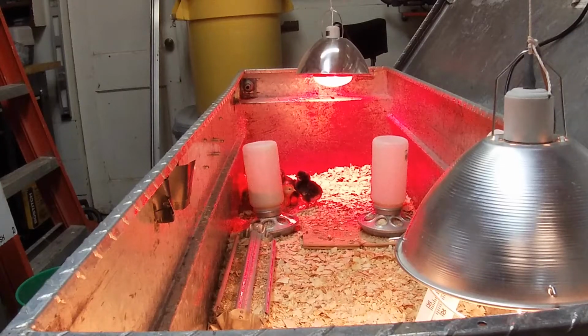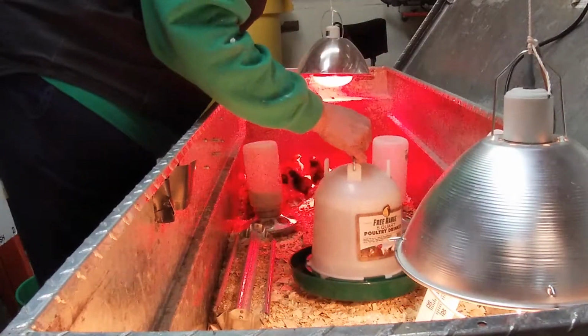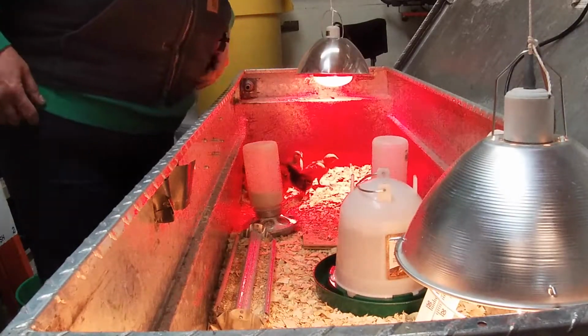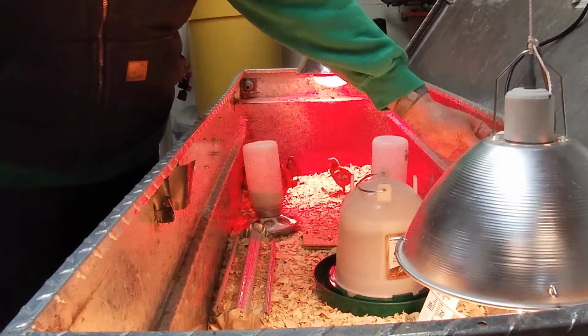Because one of the things about living in South Dakota is they tell you to keep your chicks at a certain temperature and drop it down 5 degrees a week, right? Well, here's the thing. I could do that, and then my chicks are not ready for the outside. So we don't keep it quite as hot, but we have not had one problem with our chicks.